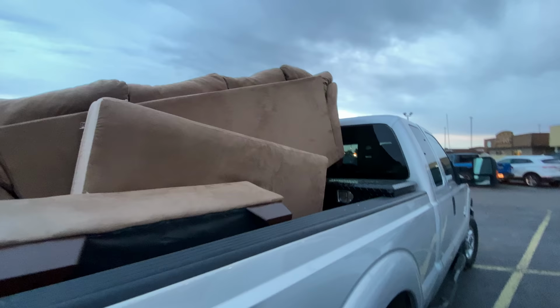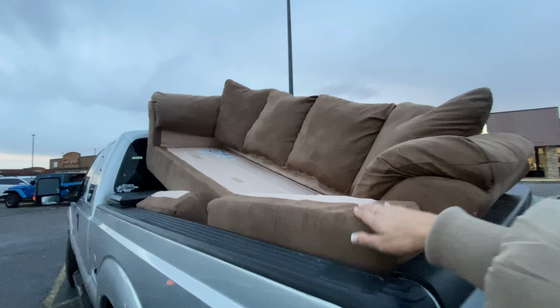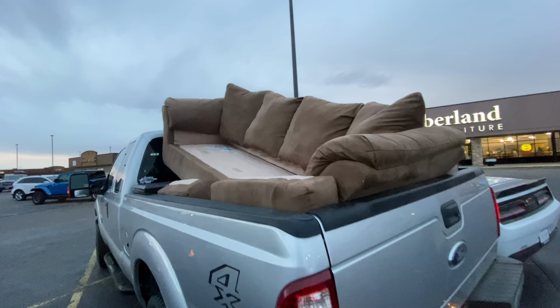This is what success looks like. $300 later, we have a couch. And that's the only thing we've gotten for the room. I guess we did order a cool table bar thing, but it won't come in until Tuesday. But that's okay. The furniture store. Oh yeah, we'll get some deals. We're in the clearance section.